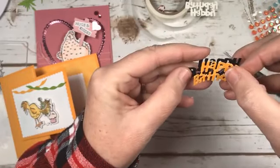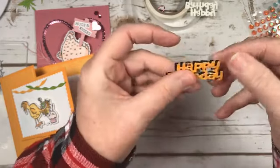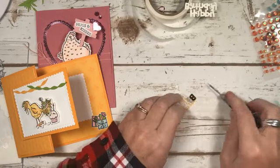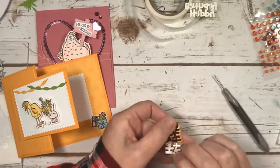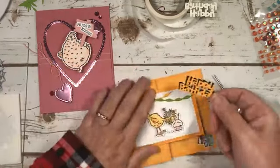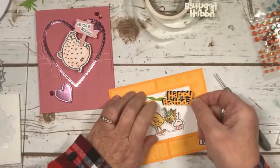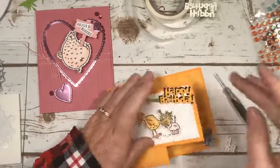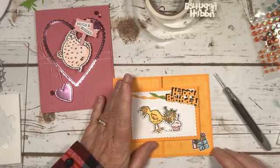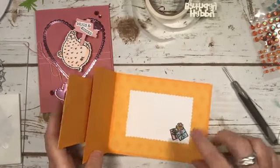So I'm just going to make it so it's a little bit like a shadow. All right, perfect. And then I'll peel this one off. Looks good. So I'm just going to put it right here. Kind of covers our streamers, but there we go. Now we have our little presents that I thought might look cute right there. Or maybe here. I think here.